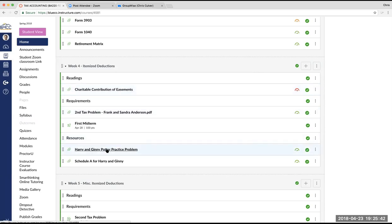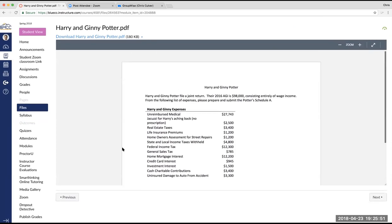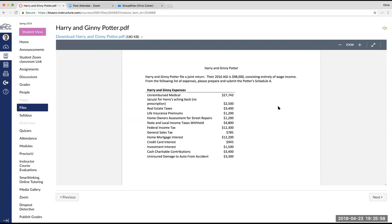And then the other thing that you have down here is a practice problem for Harry and Ginny, the Potters. Are you familiar with them? And so this is just a Schedule A. I would encourage you to print out a Schedule A, print this problem, and try to knock out this Schedule A. It's not a whole tax return. It's just the Schedule A. I give you their AGI, 98,000. And then I give you some expenses and plug them into the Schedule A, the ones that they can put on a Schedule A, and see what you come up with.